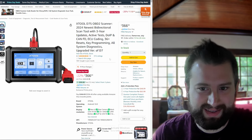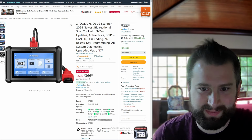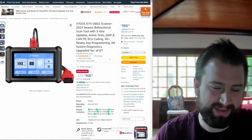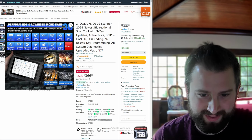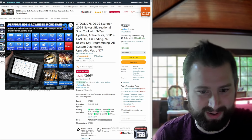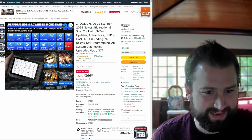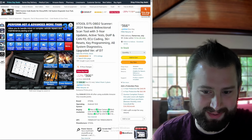This is going to be the D7S OBD2 scanner here. This is going to be their newest bidirectional scan tool. This also has a couple of upgrades on it too, and of course this has a number of features like the other ones as well. You've got, of course, crank sensor relearns, throttle position reset, lots and lots of stuff on these. And there is just tons of options on these tools to be able to do.